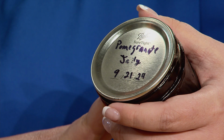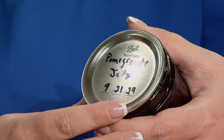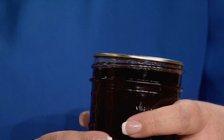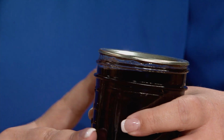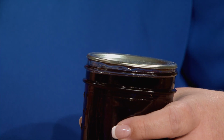It was the first time trying pomegranate jelly. And you can see on here that I've got pomegranate jelly listed, what it is, as well as the date that I actually canned it. You'll also notice that I do not have the ring around it. So when you're storing canned goods, it's important for you not to store them with the ring.